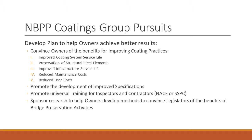And it's going to reduce user costs. That's important too, because those are the people that travel in the public, they get stuck in traffic jams, their cars get painted occasionally by the contractor, they're unhappy, and if you're out there recoating your bridges less, you're not going to be faced with that situation as often. We want to promote the development of improved specifications, and promote universal training for inspectors and contractors. What we believe is that NACE and SSPC do the best job of that, and that's the only thing we accept in Florida for training.